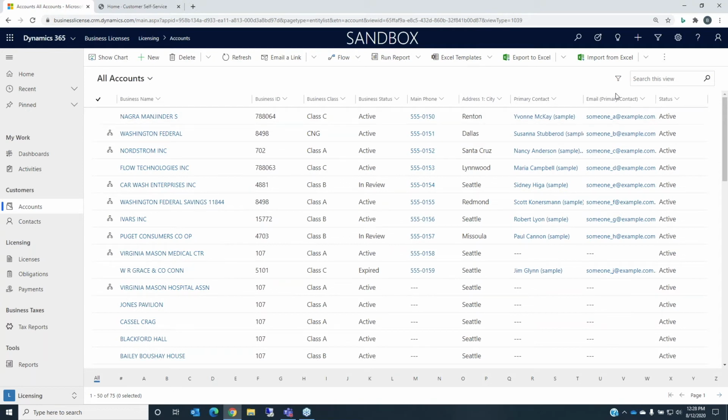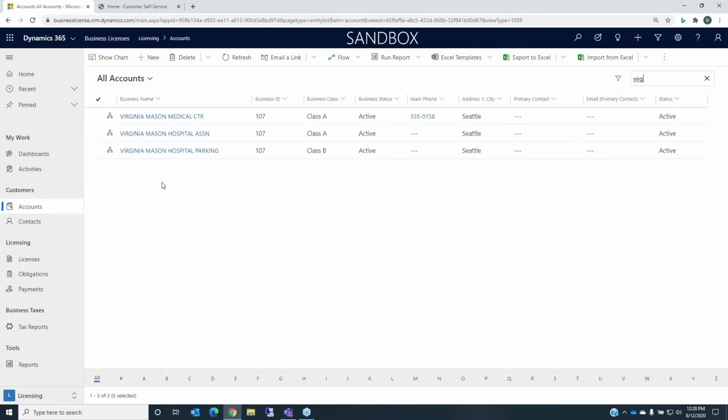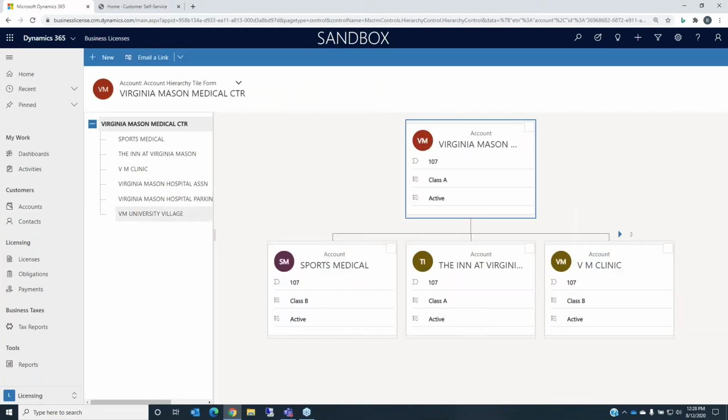So the scenario here might be, I got a call from a medical center, the Virginia Mason Medical Center, and I see that these are the three organizations. Now you can notice a little icon here. There's a hierarchy. I can drill in on that, and it shows me the hierarchy of all the different business associations. So Virginia Mason Medical Center has these sub organizations that are reporting into it.